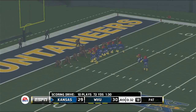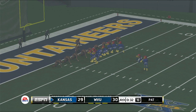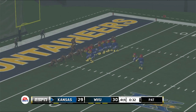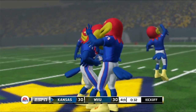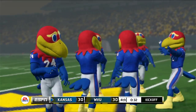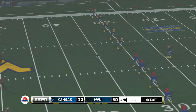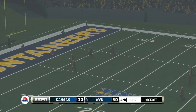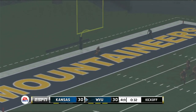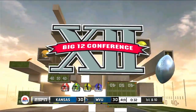Will be tied with the extra point. And he adds the extra point. Just under a minute left in the fourth quarter, and this game hasn't failed to disappoint. It's a dead heat. We're tied at 30. Kansas is ready to kick it away. And it goes into the end zone, down for a touchback.